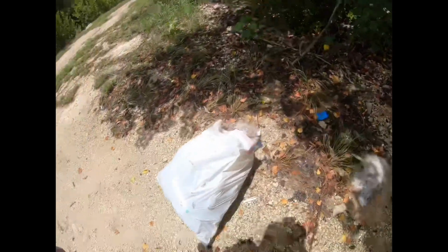Okay, I just finished. My bag is full of mostly plastics, cans, whatever I could find. Here it is. Look at all that. That's just one bag.